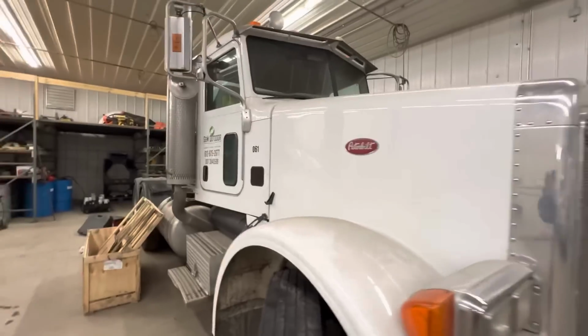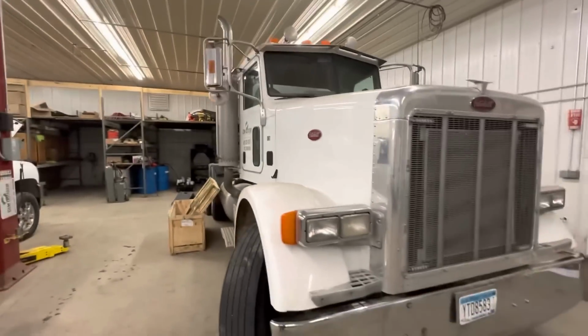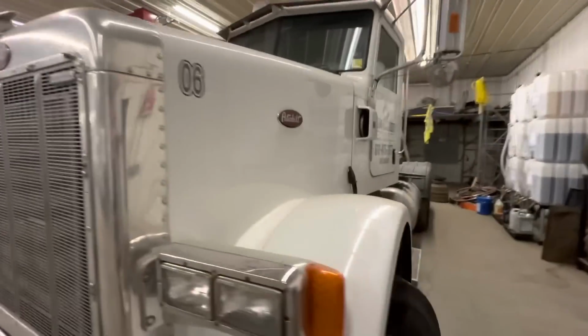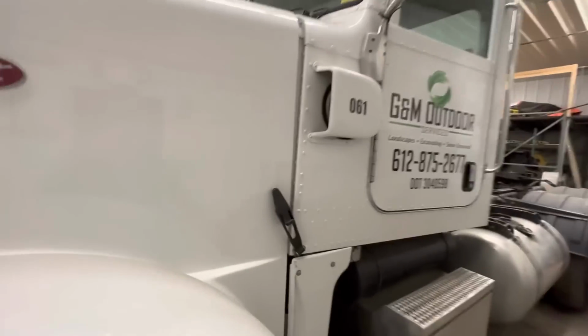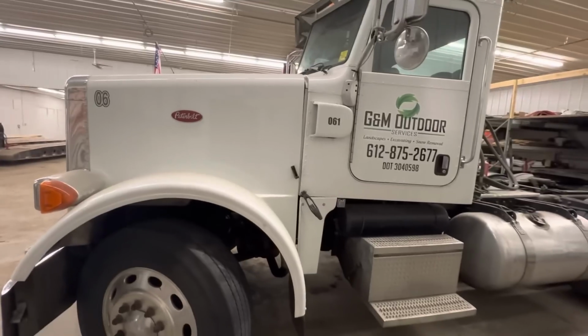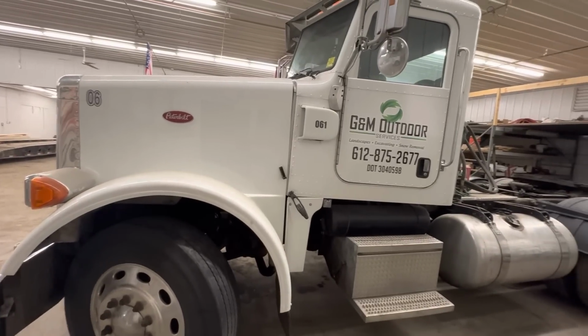So we got this truck. It's from an owner operator. We found out shortly after we got it, for like the last month, it seems like he had it, he didn't do any maintenance to it. So it needed a new air filter. The oil was way overdue. The guy just completely neglected it and ran it into the ground for probably a couple months or even a year before he got his new truck.